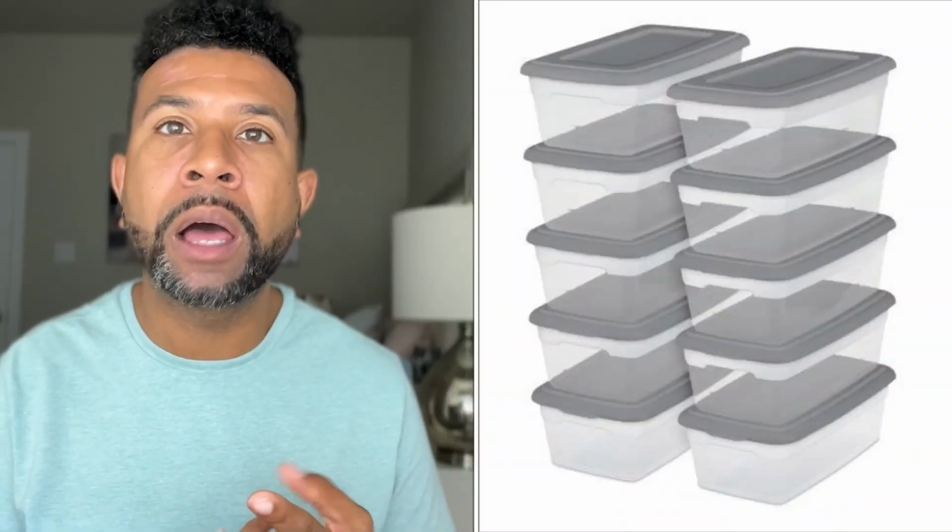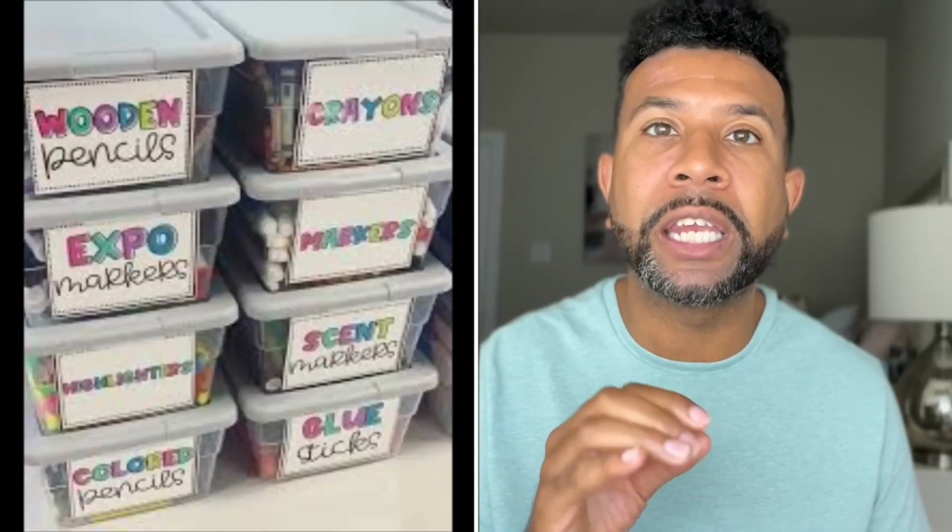Tip number 3, buy some plastic bins to store your lesson plan materials. You can buy these from a number of places. You can go to Walmart, Hobby Lobby, Target. You can even get some from Five Below actually. But you get these plastic bins and you store all of your lesson plan materials like your anger management, your coping skills, your positive affirmations, all of those things so that you have them all in one place. And it's a really good idea to place labels on them so you know how to easily get to them.